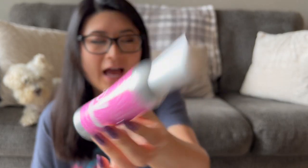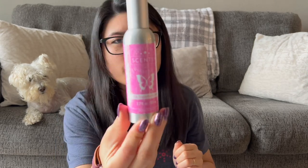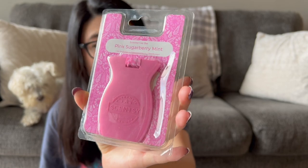I think this is the first time I've gotten one of these pouches this year. So I actually just watched Hannah's video the other day. I have never had a room spray from Scentsy before. So you get this room spray in pink sugarberry mint. I have this pink sugarberry mint in a wax bar, which I haven't used yet. I don't mind it, but it's not a favorite, but I am really excited to try out a new product for me. So the room spray. You also get pink sugarberry mint car bar, which again is a new product to me. I've never had the car bar before, so excited to try that.